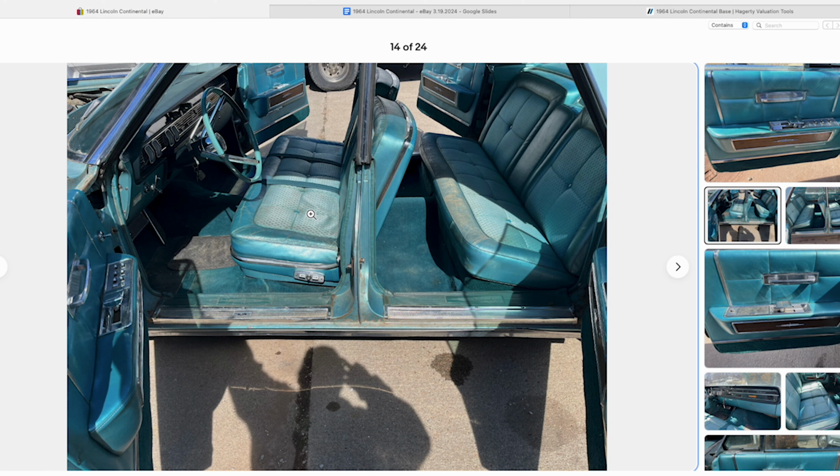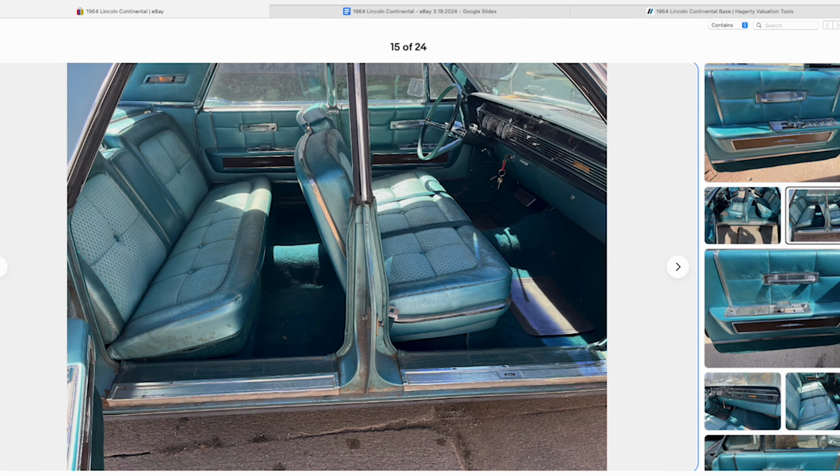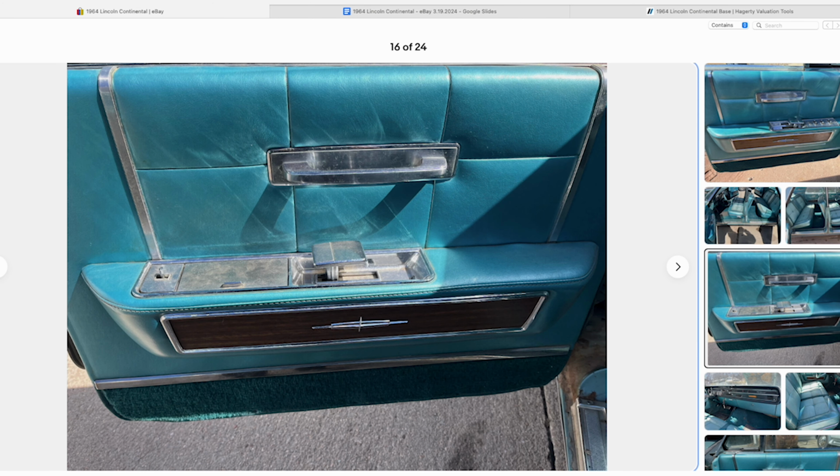But I like the interior color, and although it may look a little bit dirty, a lot of times you can get in here and clean up this carpet, and you'd be amazed what a weekend can do, how nice this could potentially look. This looks like it's got a little bit of the moldish type stuff here, depending on the environment this car's been in. If it's been sitting outside, that can happen.